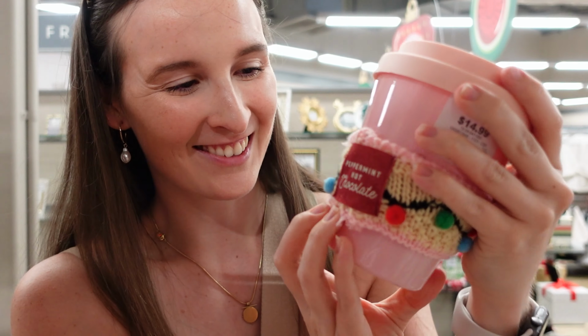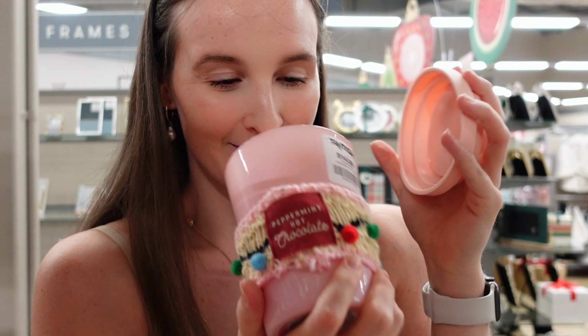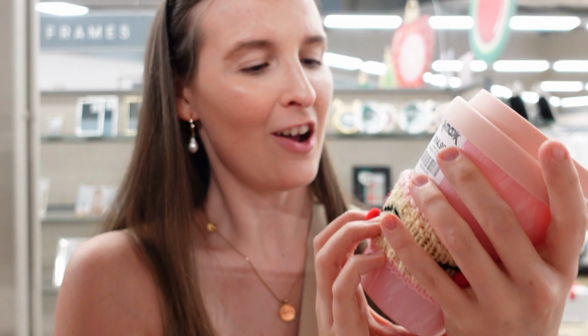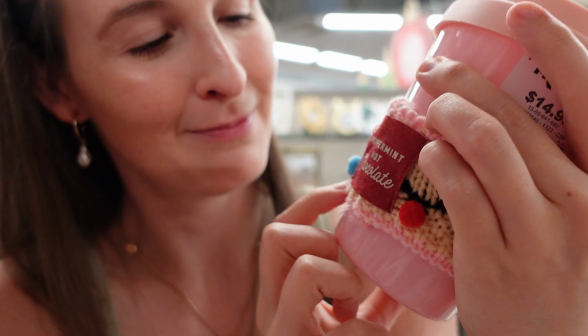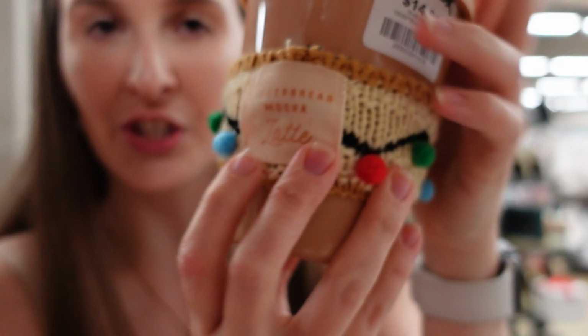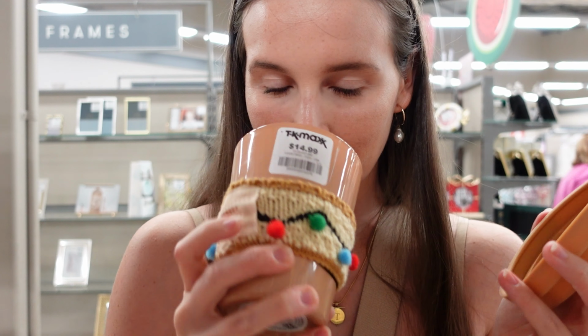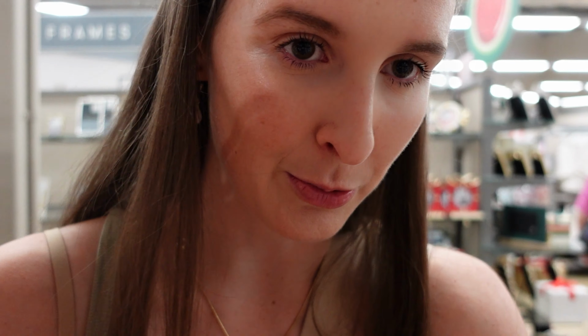You guys, look at this. It's like a little hot chocolate. It smells kind of like mint chocolate. Oh, it literally says right here, peppermint hot chocolate, and that's exactly how it smells. What other ones do they have here? They have this one, gingerbread mocha latte. Ooh, that one's quite nice.